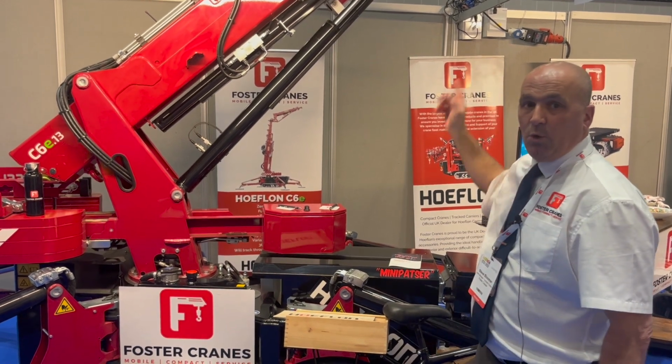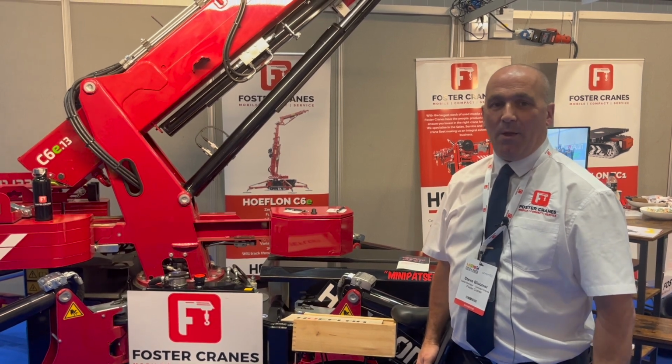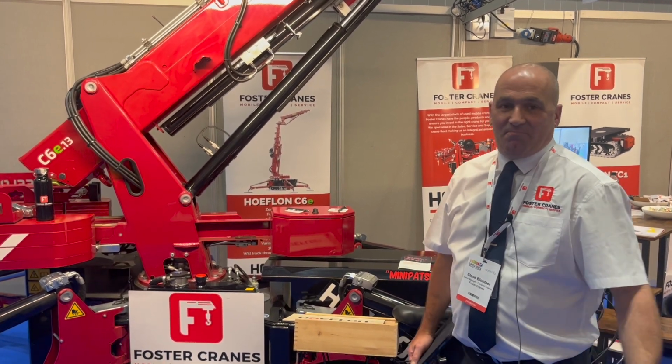This is the first multi-tool in the country, and we're hoping to promote this and change everybody's way of thinking about lifting beams and whatever else you want to lift.